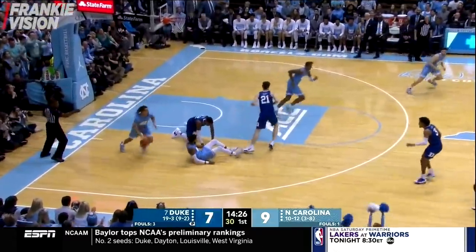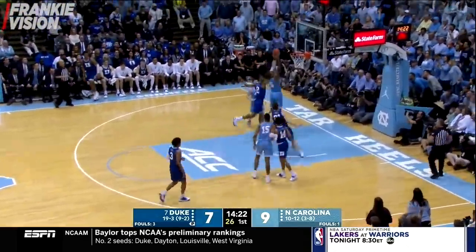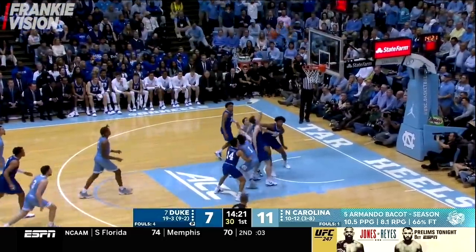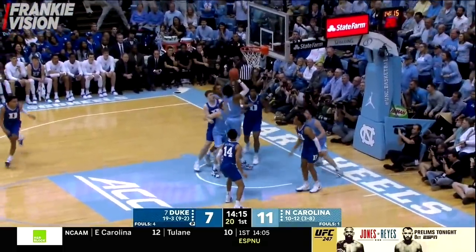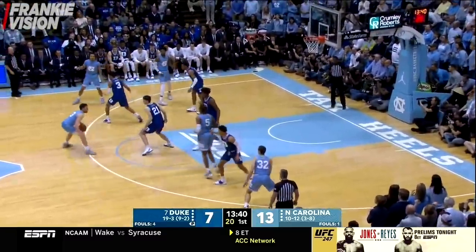Good hustle by Delorier, but it's Carolina ball. Great pass ahead. And Brooks with a great pass to Baycott. Baycott having a nice freshman season, averaging better than 10 points, 8 rebounds per game. And a Carolina staple, the tip out on the missed free throw. Into the game for the first time for the Heels. That ball needed to go inside to Baycott.